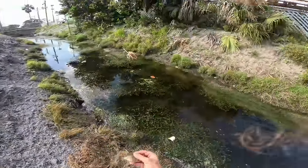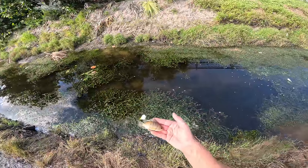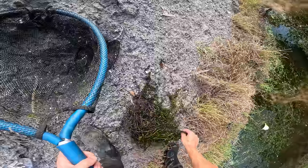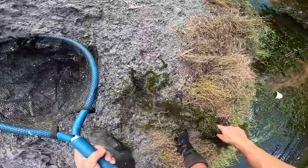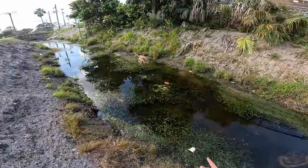All right, not the species we're actually targeting, but regardless, we've been knowing these were here, so I'm actually not stoked about this at all. But we'll get him back in the water. Does he have any friends? Nope, doesn't seem like it. All right, we'll get this back in the water right now. And we're just gonna keep running around along the shallow creek.